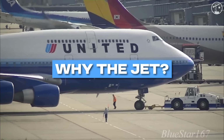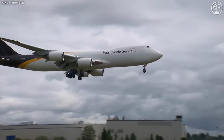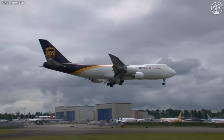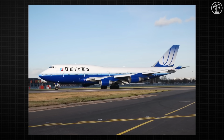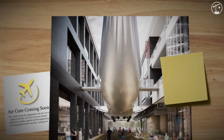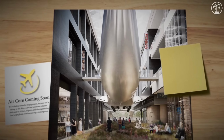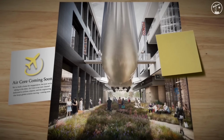Some see it as branding, others see an appropriate nod to local industry with real programmable value. The developer's own framing leans into that second view, using a globally recognized design object to create a civic room that feels uniquely Seattle. Whether you buy the argument or not, the cost and complexity of hanging a fuselage indoors means it has to earn its keep in daily use, not just as a backdrop for photos.